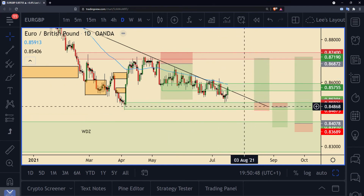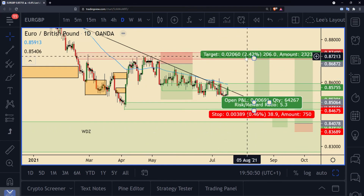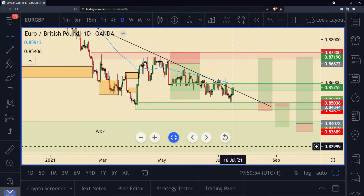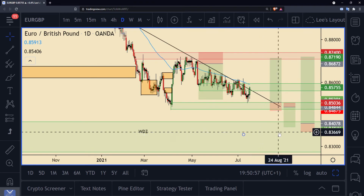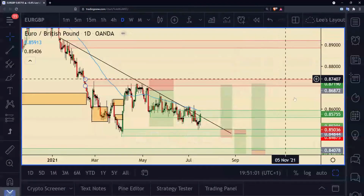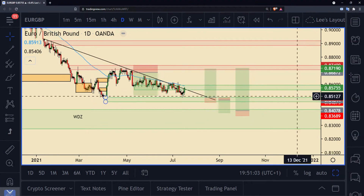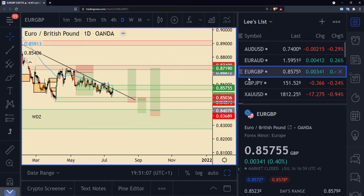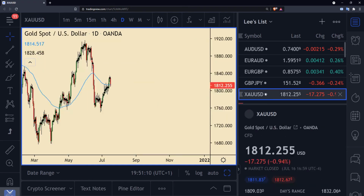So I'd either call a buy from this demand zone here or this one here, back up to this supply zone. Ultimately, if we get down to this weekly demand zone, then I'll be holding on for a long buy, or right back up to this big supply zone here. Big risk to reward ratio returns on those type of trades. So that's what I'm looking for on Euro GBP.